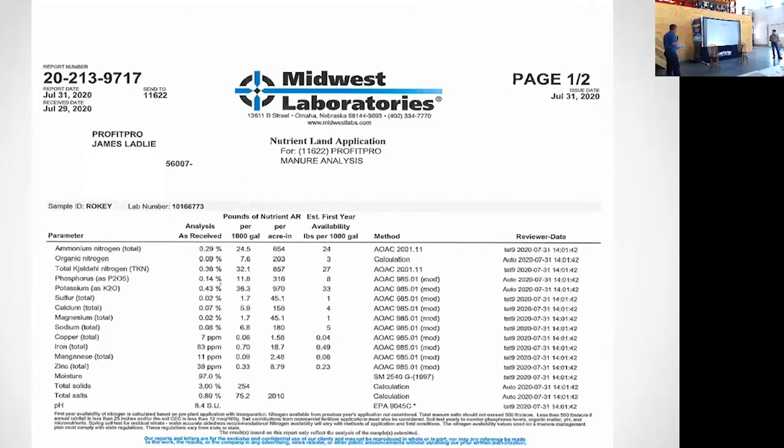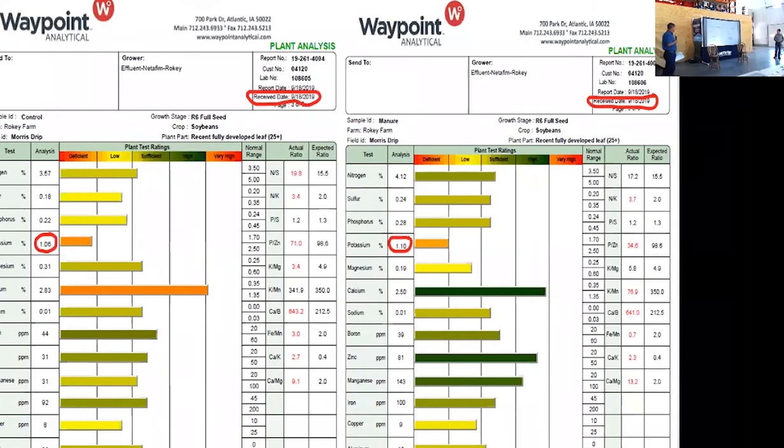We'll get there. All right, so tissue samples coming next. Remember I talked about that potassium. Really wanted to capture that, especially in soybeans. This tissue sample is dated 6/18. Okay, earlier on. This was also in 2019, last year as well. This is the control, right? Yep, this one's the control. Control in that we were not adding any manure to this particular zone in our soybeans.